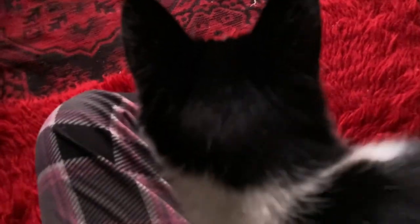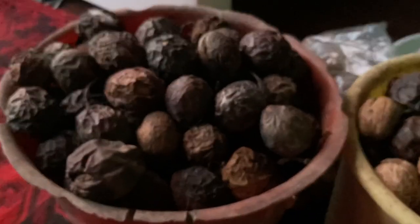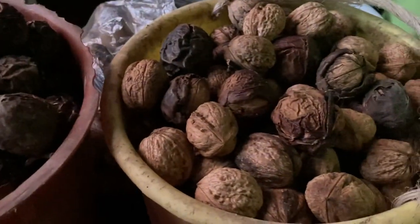Hello, my little smush. Hello, smush. Hi. She's just fallen onto my lap. Cute. Oh, I need to do these. Get cracking. Yeah, I'll get to it.